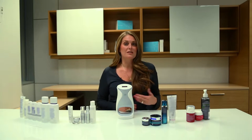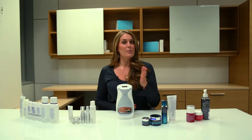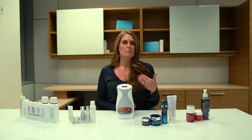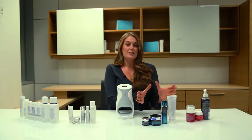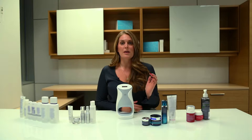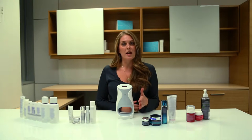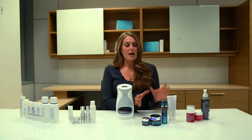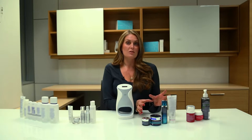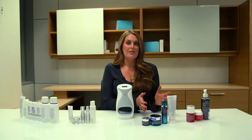The second place as a consumer that you can go to get products, stepping one level up, would be at a department store like a Nordstrom's or a Macy's, where you can go in and buy a skincare system that's gonna include a cleanser, a treatment serum, a day moisturizer, and a night moisturizer. And on average, you're looking at spending about $165 in a department store for a set of products like that.